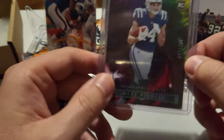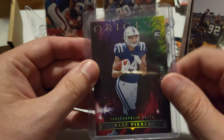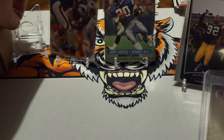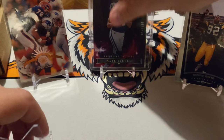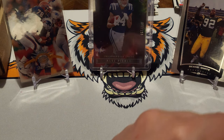Alec Pierce, $2.99. I got a buddy who PCs the Colts, and I've sold him quite a few Alec Pierce cards. So that will be going to Kenny. There you go, Kenny. See, all of a sudden you know someone who rips packs and you get some benefits.